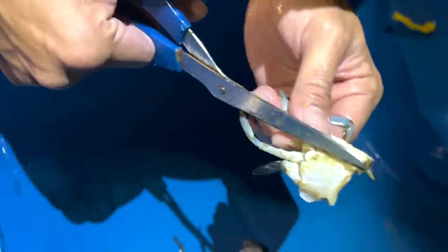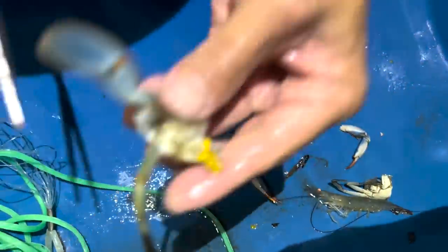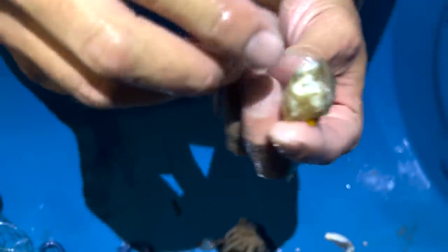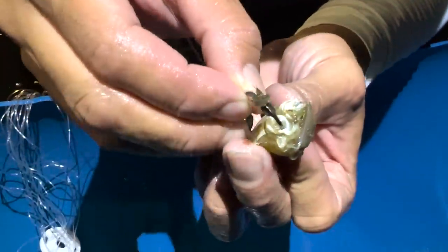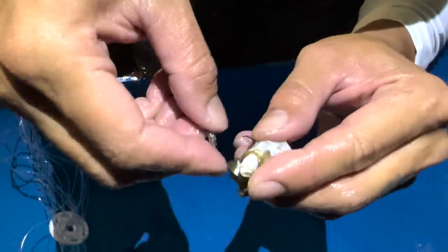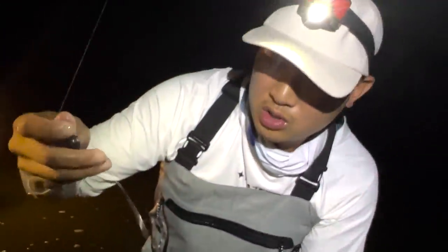This is how you use crab. See these chambers right here? Cut along those chambers. Cut the legs off. See these knuckles? Feed it through. Push it through. That's how you bait it up. And this is on the Sure Catch rig. We're both using the Sure Catch rigs. I call it the Sure Catch rig because you're sure to catch something. Heck yeah.